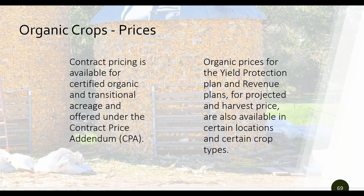So focusing mainly here on organic crops pricing, contract pricing is available for organic and transitional acreage under the crop price addendum. Organic prices for yield protection and revenue plans, for both projected and harvest price, are also available in certain areas and certain crop types.